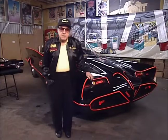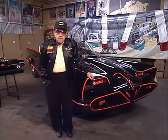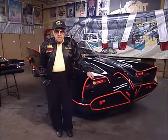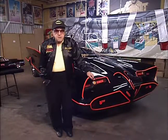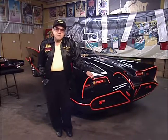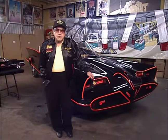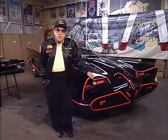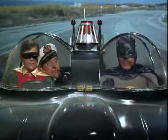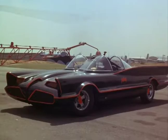My name is George Barris, and I'm here with probably the world's most famous automobile. Without a doubt, still #1 after many, many decades, the famous television 1966 Batmobile. I'm proud to say that I was the designer and original builder of this automobile for a great television show with Dozier at 20th Century Fox called Batman. Adam West, Burt Ward, and many, many great stars. I have a lot of stories to tell you about this famous car.